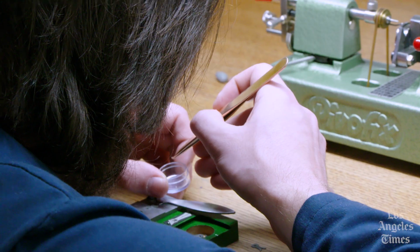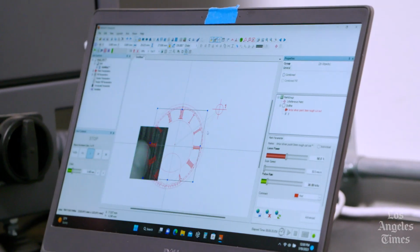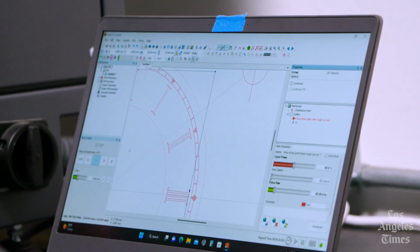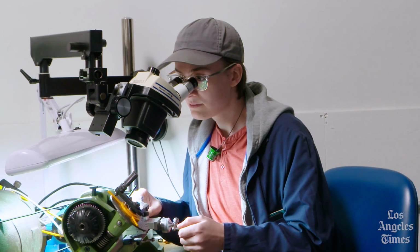Making watches in Los Angeles is challenging because everything's in Switzerland. All the equipment, all the suppliers, all the knowledge is there. So we have to constantly be dealing with the Swiss. Sometimes they just don't want to deal with anyone not in Switzerland, and that can be a big challenge.